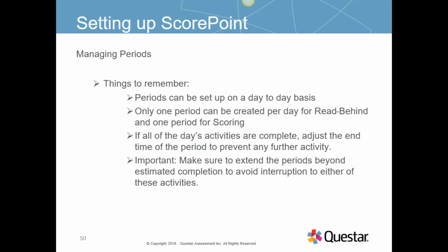So just a couple things, basically what I just said, we'll recap. Periods can be set up on a day-to-day basis. Only one period can be created per day for read behind and one period for scoring. If all of the day's activities are complete, adjust the end time of the period to prevent any further activity. And then, of course, make sure to extend the periods beyond estimated completion to avoid interruption to either of those activities.